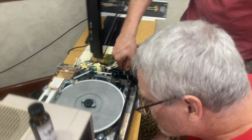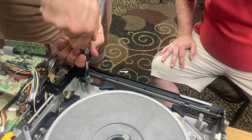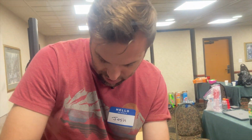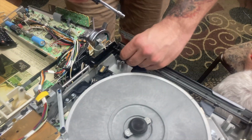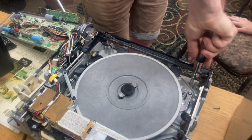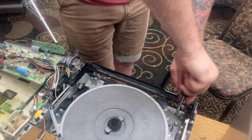What are we doing here, guys? What's going on? There is a spring that has come loose on this, but the casing that the spring goes into also broke. So we're going to replace it from a different player. And this is the kind of stuff we've been doing all day, fixing players, replacing parts. This is what the workshop's all about, keeping these guys going.